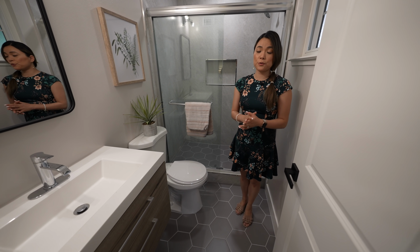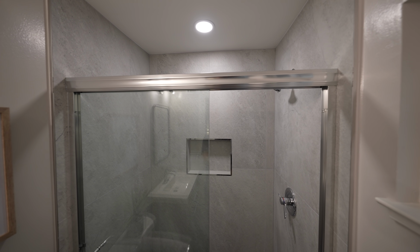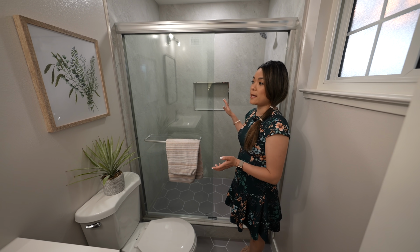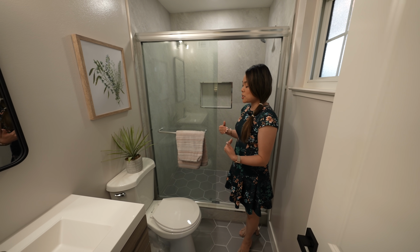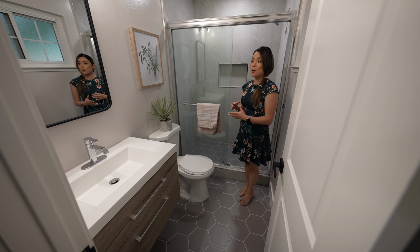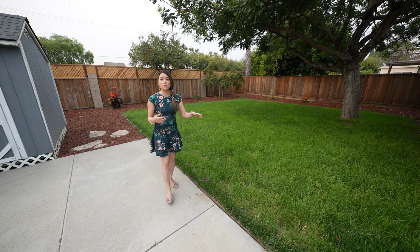In the master bathroom, the biggest change we made was to enlarge this shower to a full-size shower. That was what I mentioned in the kitchen where we had to push the wall out. And the finishes in this bathroom is pretty much the same as the guest bathroom, and right now it's a lot more functional.